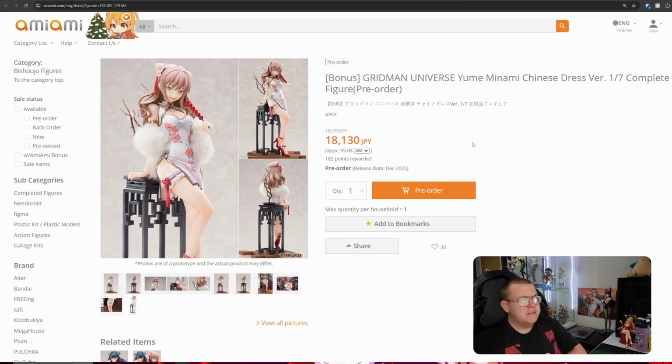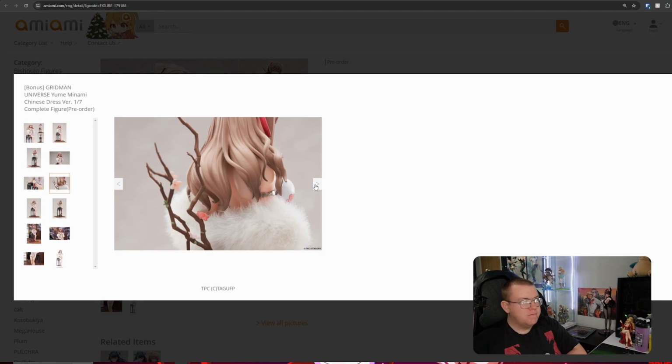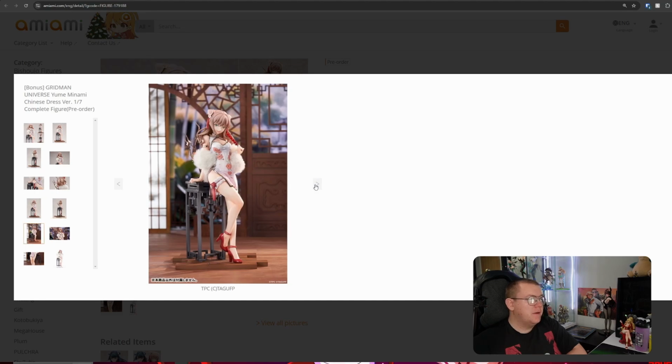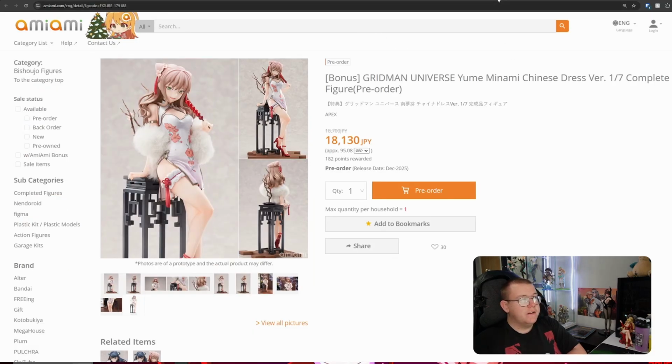Gridman Universe Yume Minami Chinese dress version 1/7 by Apex for 18,130 yen. December 2025. Looks pretty good. I like the Chinese outfit, although we've seen a lot of Chinese outfits, so depends on if you're bored of Chinese dress figures, then maybe not. But I like the fact they've added the table and the blossom tree behind her as well as the extra accessories, and you get a quick stand. So yeah, pretty nice looking figure, I think.